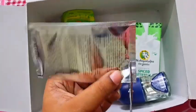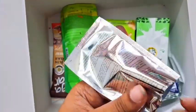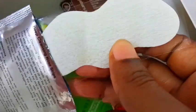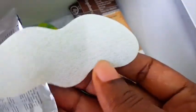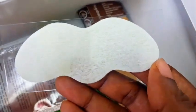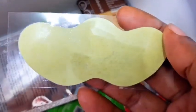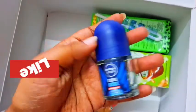Next item, you have this deep cleansing nose strip. As you see in the picture, you can see how the nose strip is and how to use. You can go back and see the sachet.